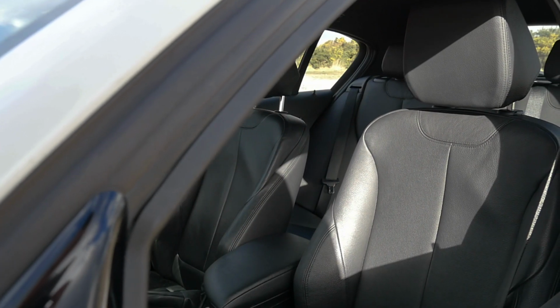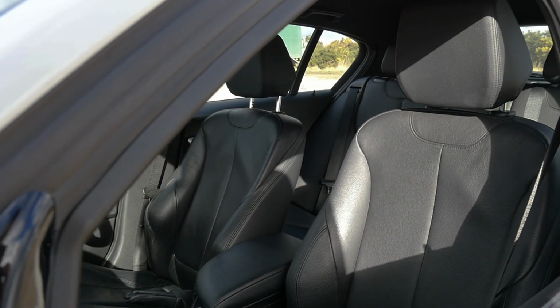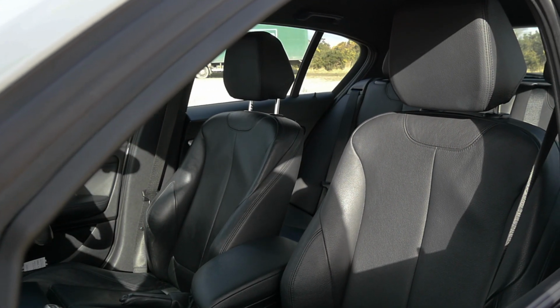The other thing that really irritates me are the seats. Now, these are the manual seats, and you can get electric seats. Now, if I was to buy this car, after driving it, I would 100% go for the electric seats. I do not understand BMW's mechanisms for moving a manual seat. They're all levers down the side that if you pull them ever so slightly, depending on where your weight is, you go in that way.